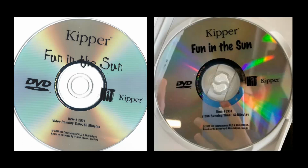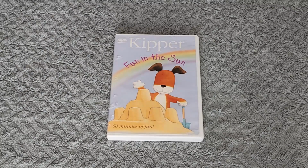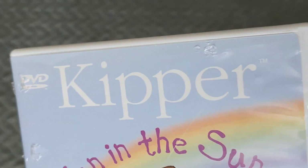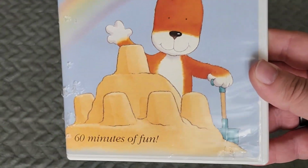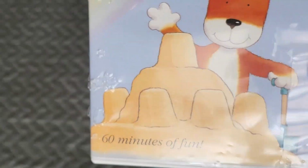Let's go ahead and move right along to the close-up. Alrighty, everyone, here's your close-up look at Fun in the Sun. If we look up here, we got DVD logo in white, Kipper logo in white, Fun in the Sun with a rainbow in the background there, and Kipper building a sandcastle. 60 minutes of fun down there at the bottom.